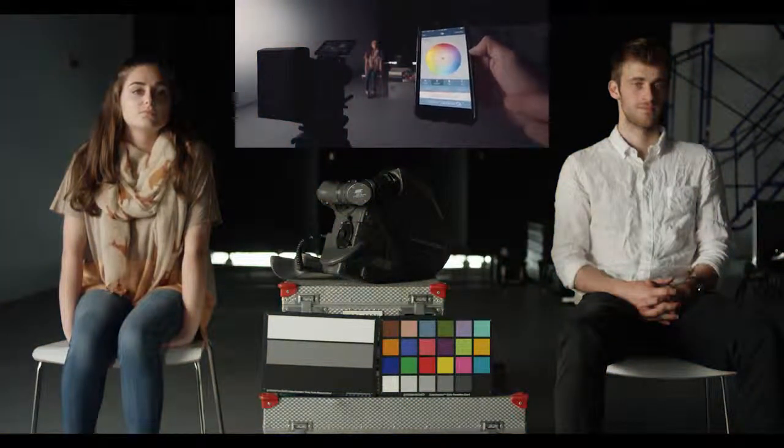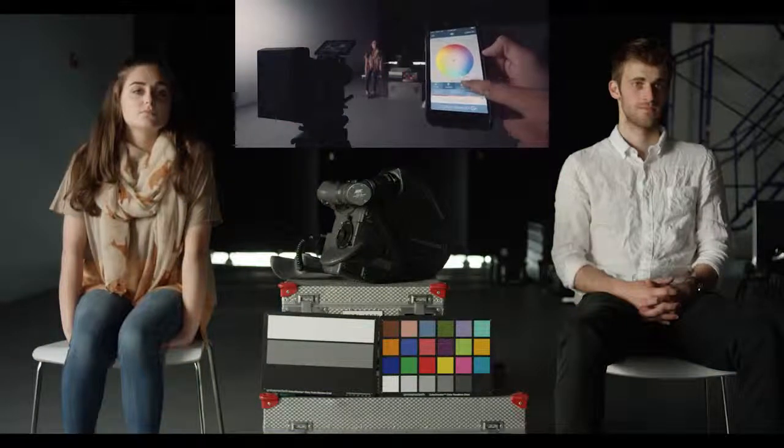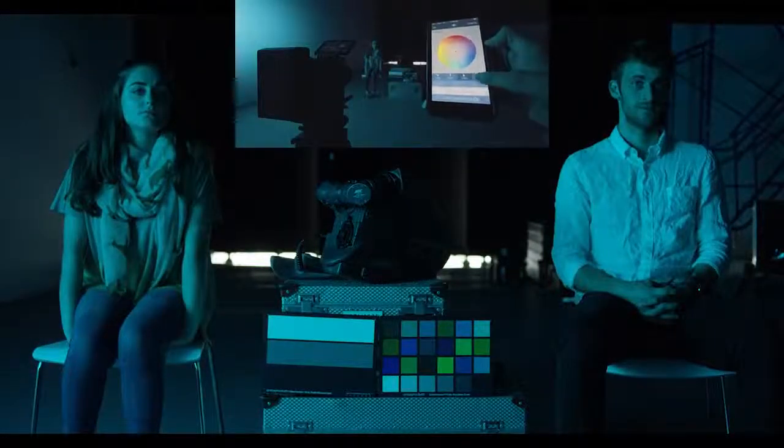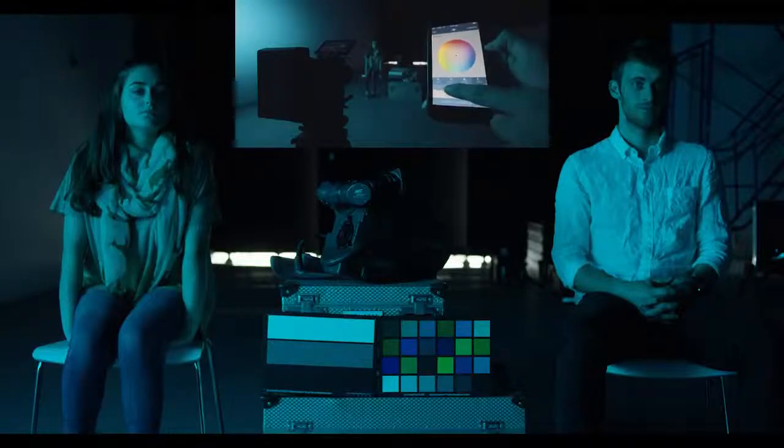Once we got the color temperature test out of the way, we proceeded to just play around with the app and try to make a bunch of different colors, and then most importantly, just see how those colors looked on camera. And I'll share a little bit of that with you here. Kind of a boring montage, but at least you get to see what it looked like on camera.